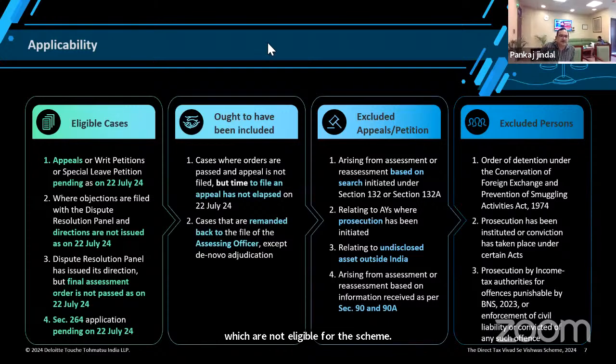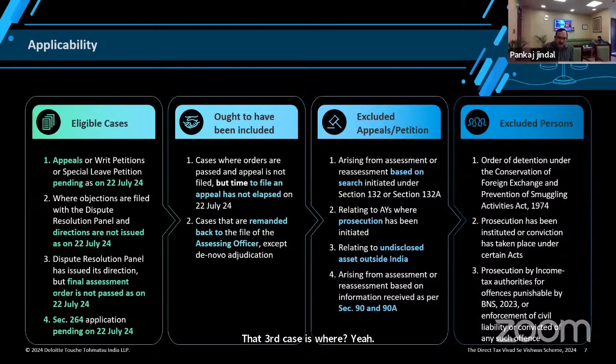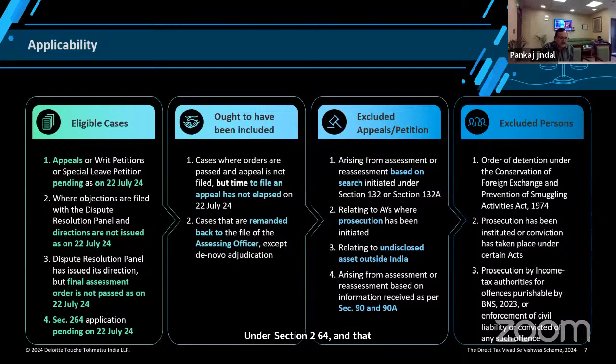So who is an appellant? One is that whose appeal as on 22nd July 2024 is pending at the High Court level, at the Supreme Court level, or at any appellate forum. Second is one who has filed his objections before the DRP, and the DRP has not issued any directions as on 22nd July 2024. Third is where the DRP has issued directions, but the assessing officer has not completed assessment as on 22nd July 2024. And fourth is where a person has filed a revision application under section 264, and that application is also pending on 22nd July.